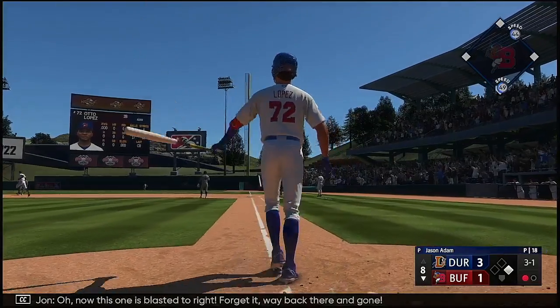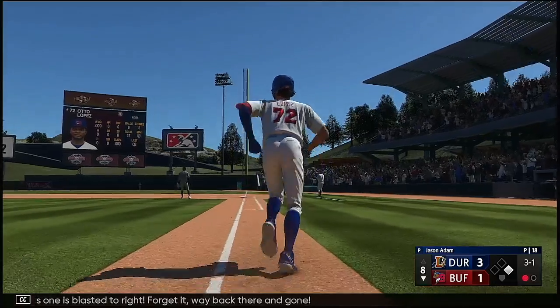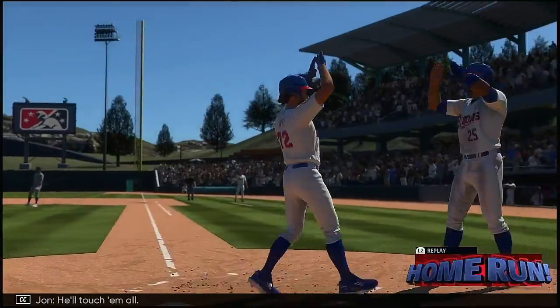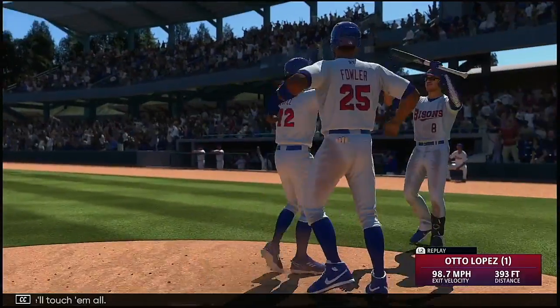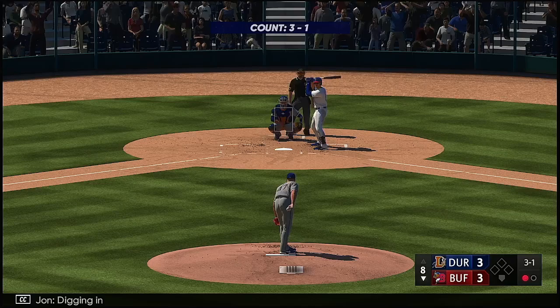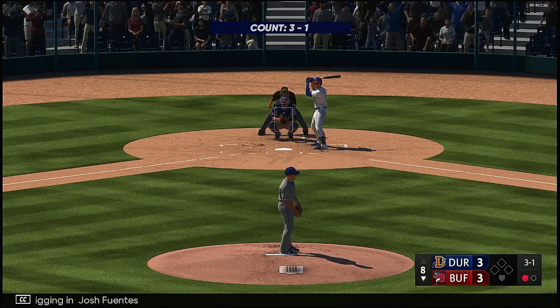Oh, now this one is blasted to right. Forget it. Way back there and gone. He'll touch them all. And we are tied. It's 3-3. Digging in, Josh Fuentes.